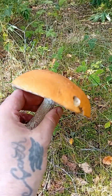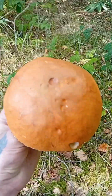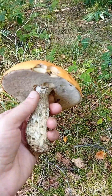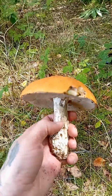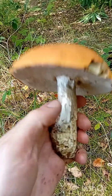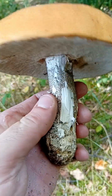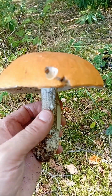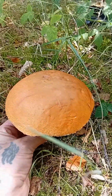Looks a bit like a bun, but it's not actually the penny bun. It's not the brown birch bolete. This is the orange birch bolete. Quite sizable. The caps are nice to eat, but you do have to peel the stem. Got a nice white flesh underneath there. Beautiful, beautiful. And this is the bolete family. Like I say, you can get it mixed up with the brown birch bolete, but they're both edible, so there's no worries there.